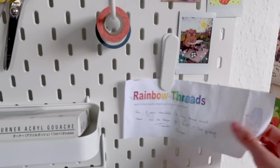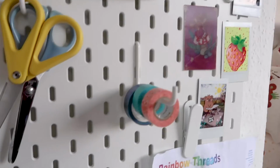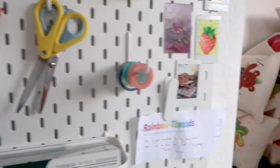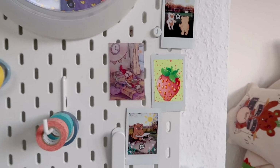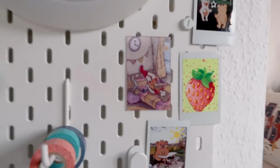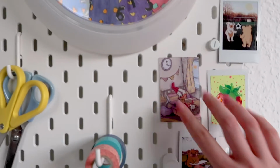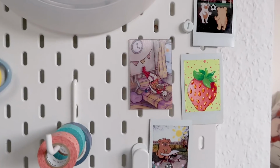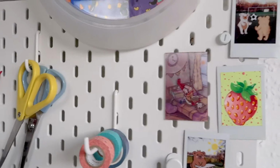Then this is just something I got from my t-shirt supplier. I just kept it there to keep it safe. Got some washi tape hanging on here. I really like how this looks. I've put some Polaroids that I painted on for a video, and then also this really cool business card. As you can see there, it changes between the two images. I've never really had these anywhere other than my degree show because they were really expensive to make, but they are super cool. I just love how they change like that.